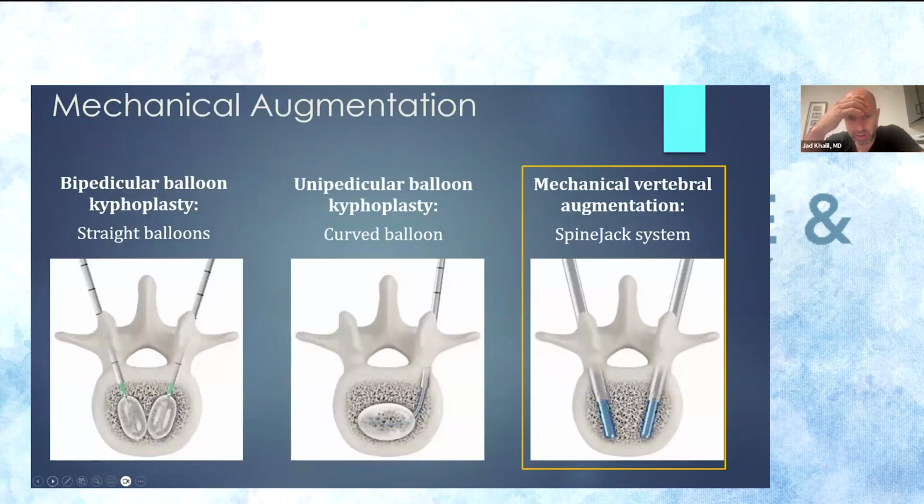I just want to build on everything that was said before. Okay, so just to build on everything that's been said before, this is a pretty important slide actually.